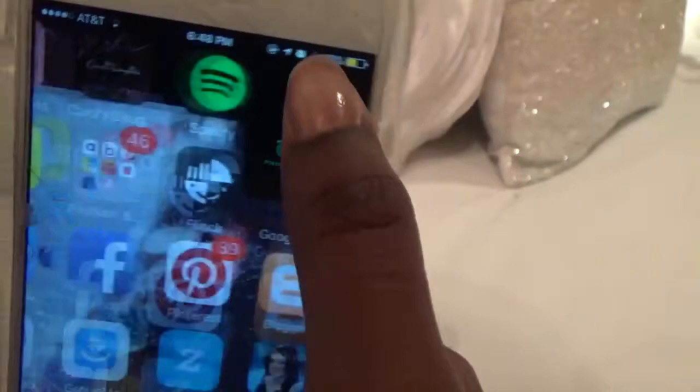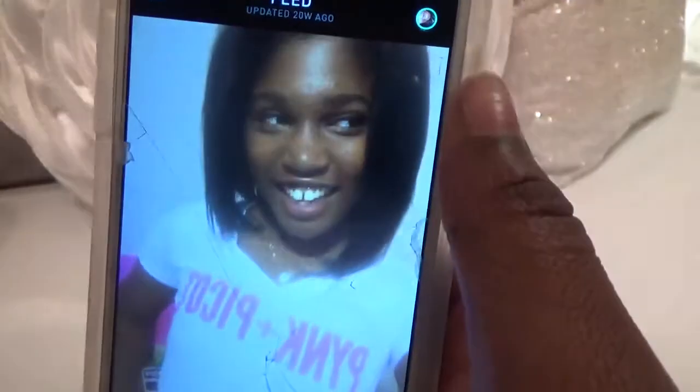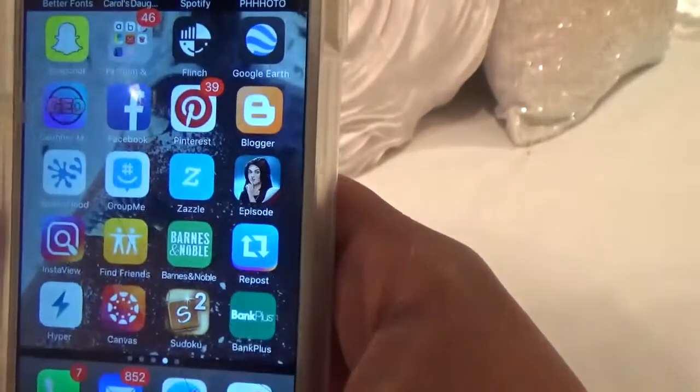Then I have Photo, which is just a cute little app that I found from Instagram that basically it's now Boomerang, but before it was Boomerang, you could just get this app and take videos of yourself and it will play it back. Yes, that's me. Right before the ice cream fell on me. And then you can just look at other people's.